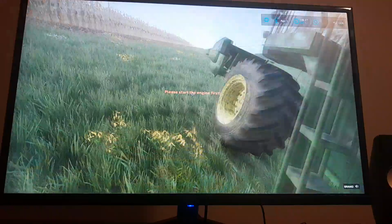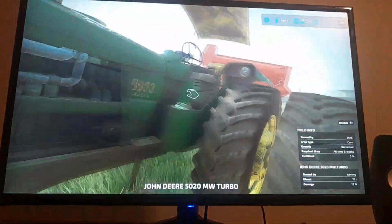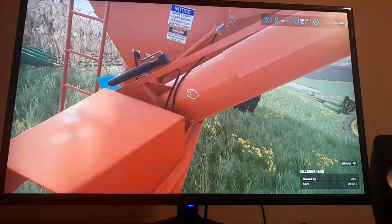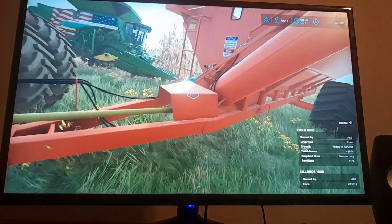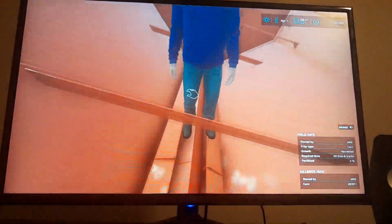Boss. There we go. How full are we? I'm lost in the grain bin. Oh, get out of the grain bin again. I fell in the grain bin. Hold on. Let me get you out. Come on. All right. Let me lift you out.